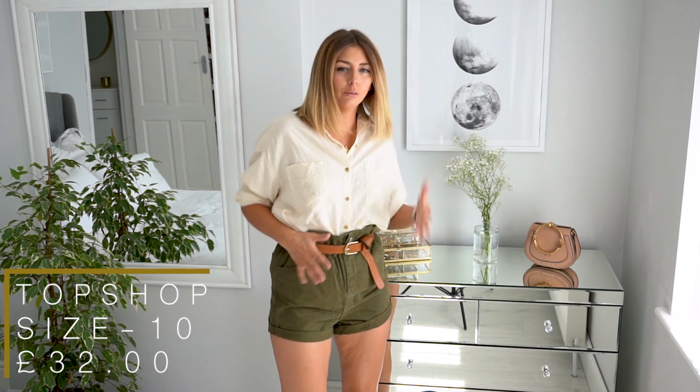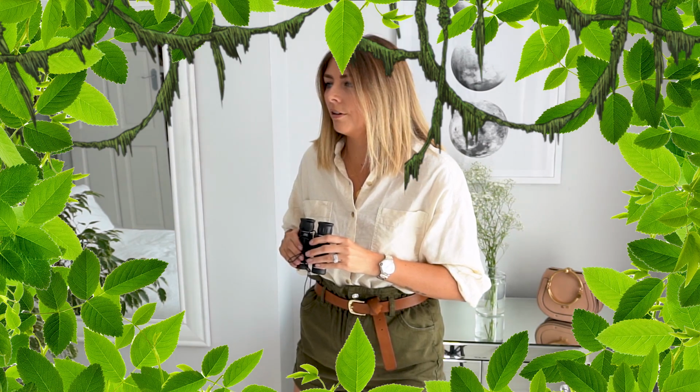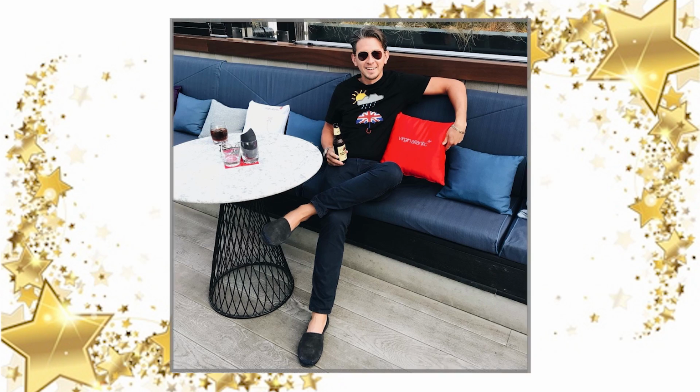Now, I've styled these ones a little bit because I do feel like they have serious safari vibes. An employee of the month in his natural environment. They are £32, they are from Topshop, and they are 100% cotton.